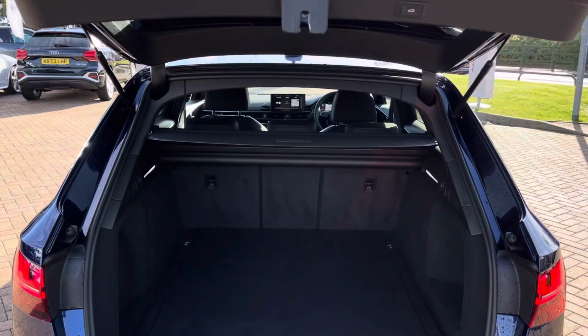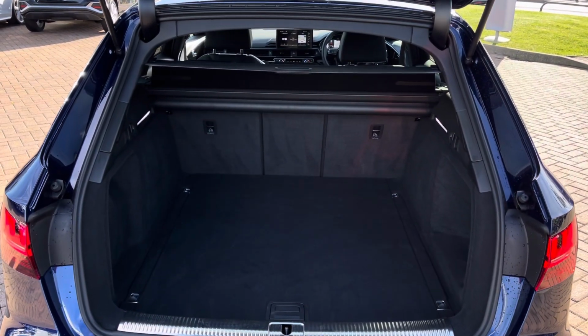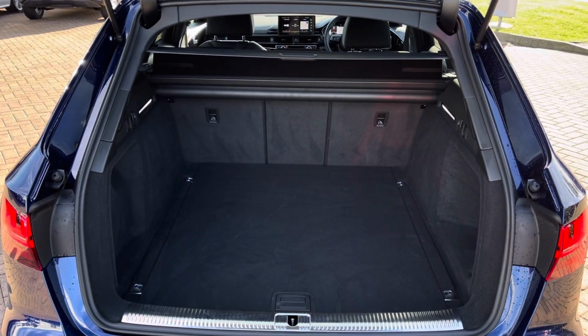This reveals maximum storage space for your everyday essentials, weekend away luggage or weekly family shop. With the rear seats folded down, you get extra storage space for those larger, bulkier items.